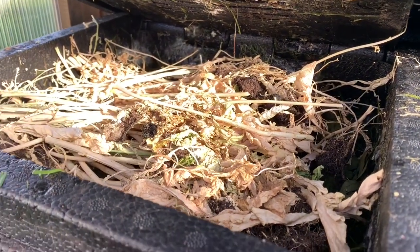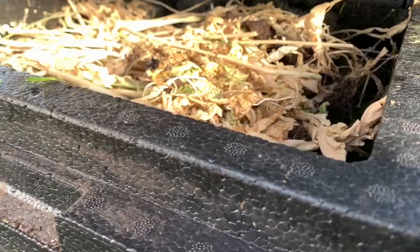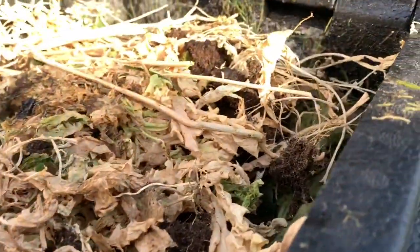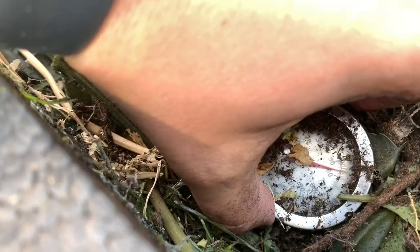Cut the grass yesterday and put some of that in the hot bin. You probably can't see, but there's a load of steam that comes out of there when you open it, and it's baking hot. So looking for the thermometer in here, we are nearly at 60 degrees. That's after one day of having the grass in there.